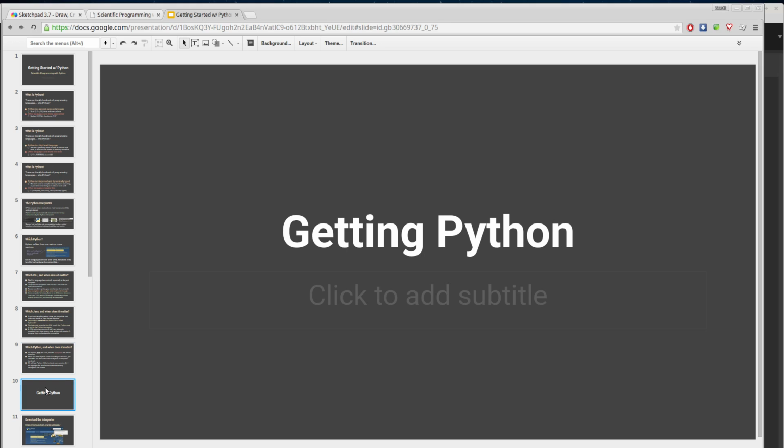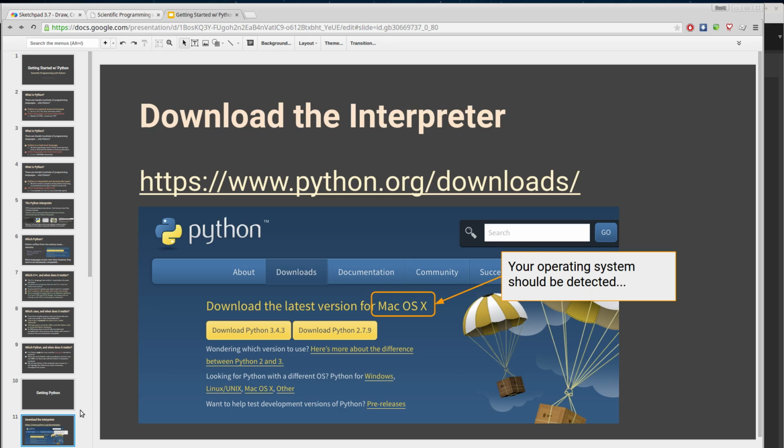Okay, so with that out of the way, how do we get it? To be able to run Python code, you need to download your interpreter. So you just go to python.org/downloads. Your operating system should be detected. When I took this screenshot, I was on a Mac.